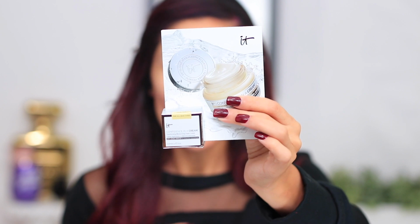The first thing we have here is the IT Cosmetics Confidence in a Cream. This here is the moisturizer. I actually have the full-size version already opened, so I'm gonna go ahead and put this to the side. I don't have a new foundation in here to test out, or brows, concealer, and powder. Wow, that's quite a bit of stuff. So I'm gonna do those off camera really quickly, and then I'll jump back on. So I'm like a whole new woman. I've got my base on, I've got my brows done, and we're gonna move into it.